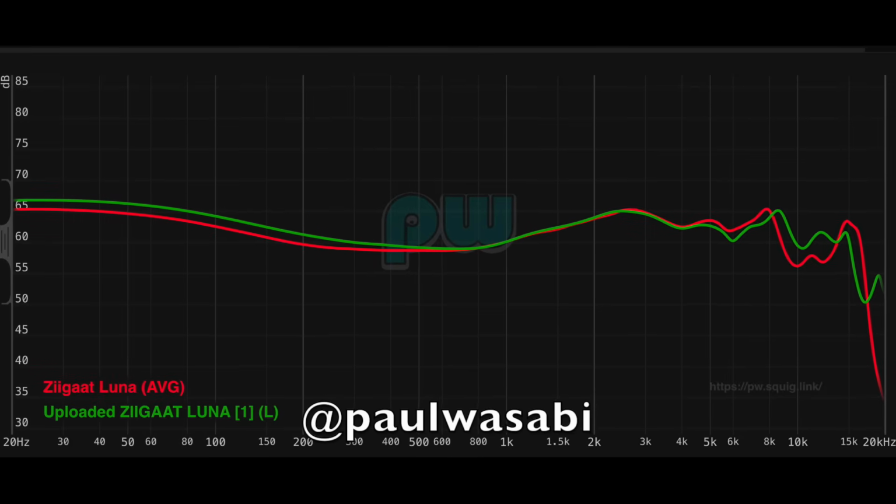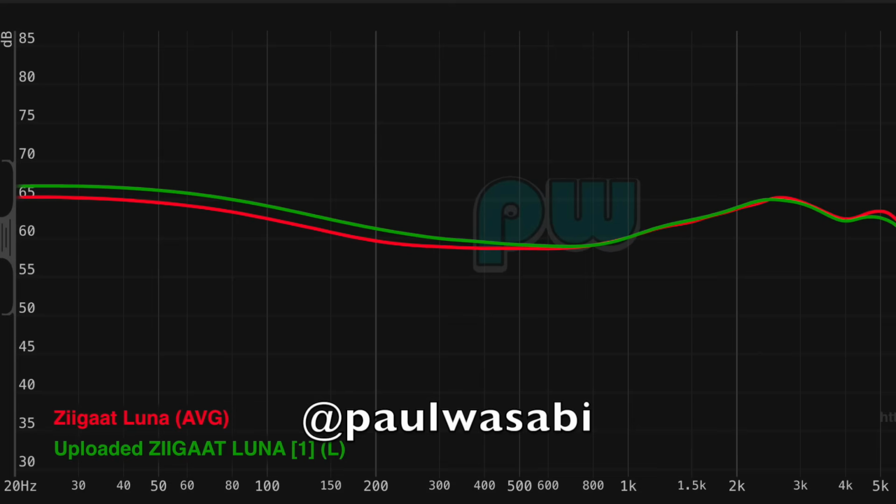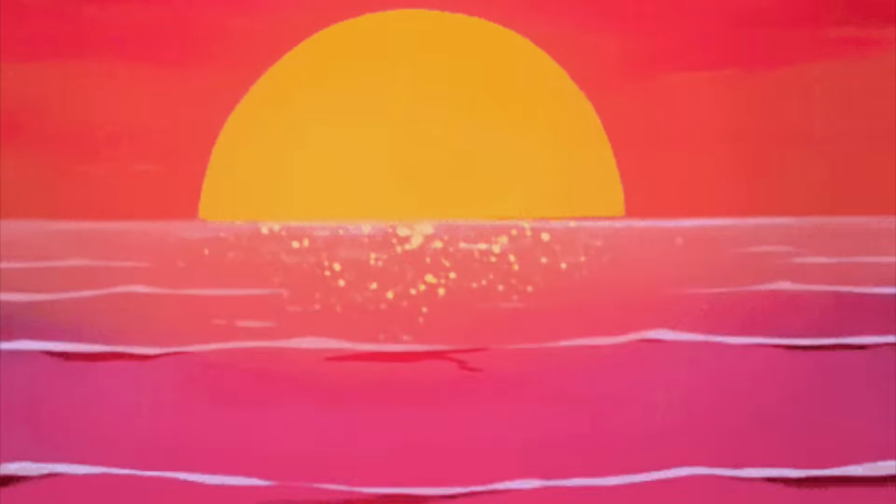Next, compared to my unit of the ZIIGAAT LUNA, because I know some units have slightly different tuning, like a slightly scooped out lower mid section. So going off of my unit of the Luna, the Crescent is basically a sparklier and sharper version of the Luna. For example, if the Luna is a warm and airy set that scales very well, very smooth, then the Crescent is a mid-volume, warm but sparklier set that's not as smooth and slightly less technical.